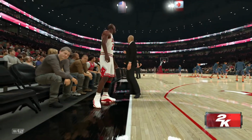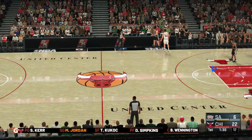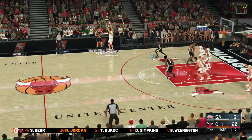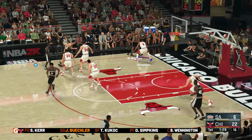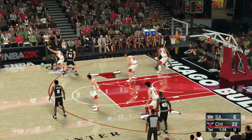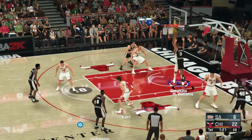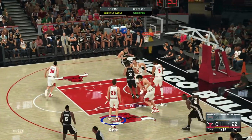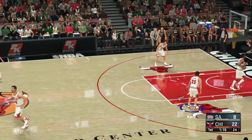Bushler checks in for Michael Jordan. 1:29 left to play in the first quarter. Johnson against Kerr to end the run. And Williams with the layup. And a nice job here early of establishing an inside presence.